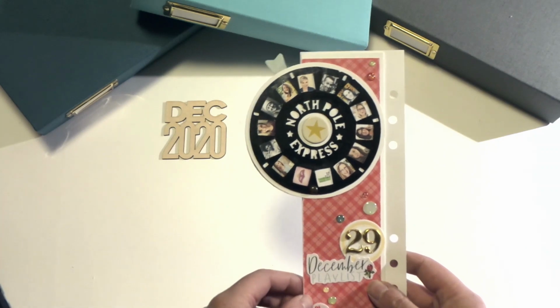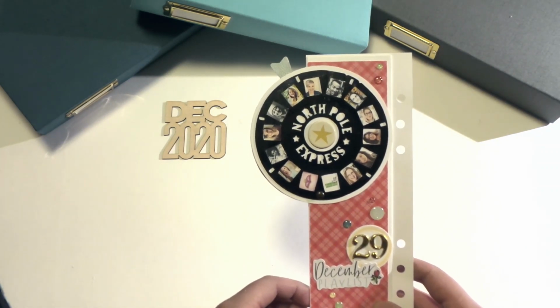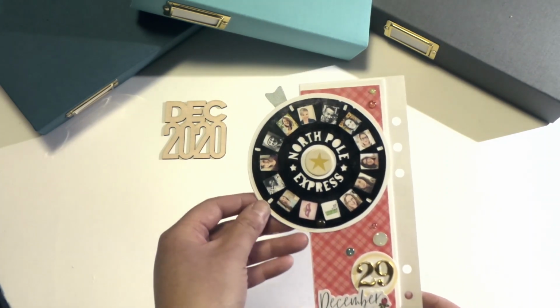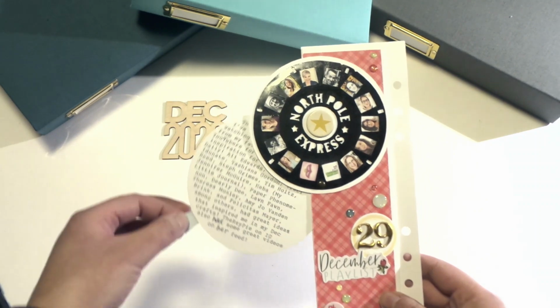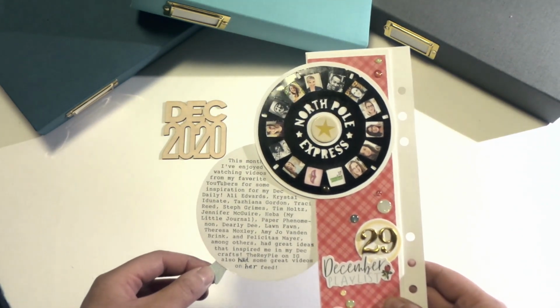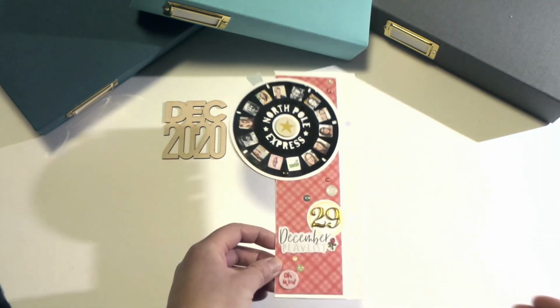So today I'll be doing a process video on how to create this page. Basically, it's a page about the YouTubers who have inspired me this month, and this tab turns and reveals some of my journaling here. So if you'd like to know how to create this page, then just keep watching.